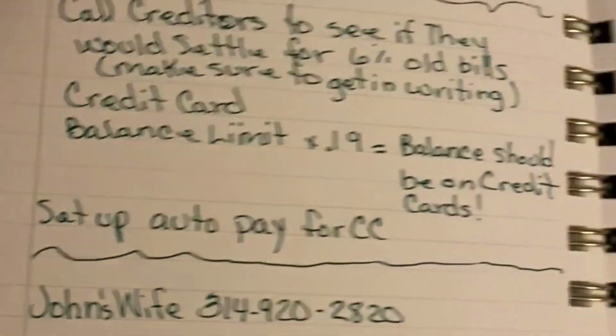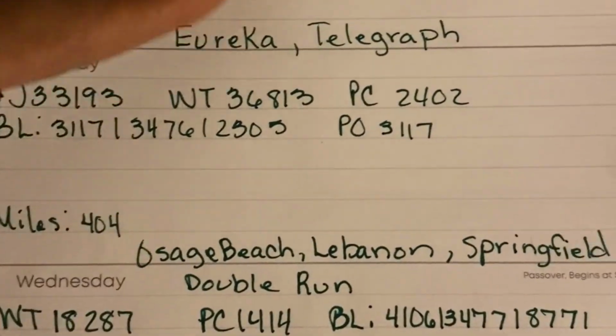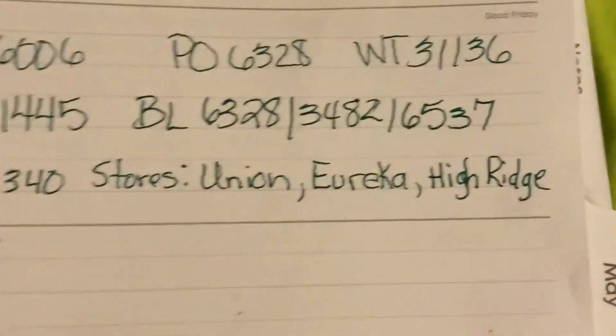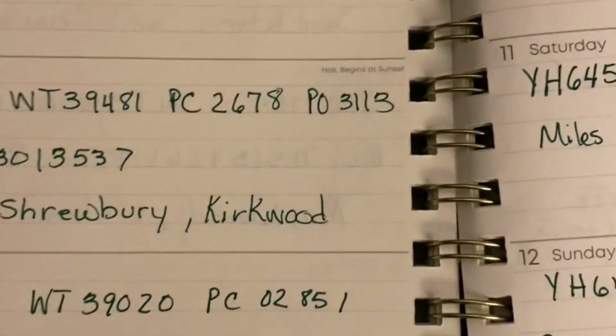And then it also has a little tab for notes back here as well, which I have some notes where I write down different stores' information, an easier route to go to. But I just wanted to come and show you my information and how I record how many miles I get per week, or well, per day.